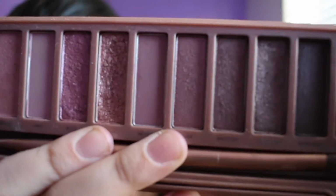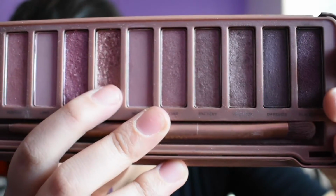See, it's this kind of rose gold shade, but if you look closely you can see it's definitely the most used out of all of them. I use it whenever I use this palette for the most part, and I love it. So that's my most loved palette.